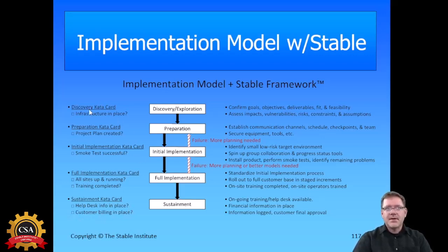And so these kata cards start off small, and as real problems occur, they get added to. When you identify a brand new root cause, they get added to. That's how we become preventative instead of just inspecting for problems.